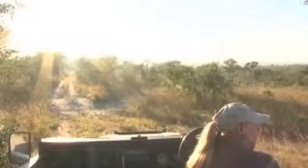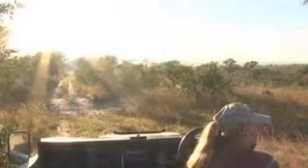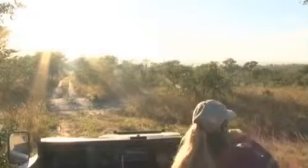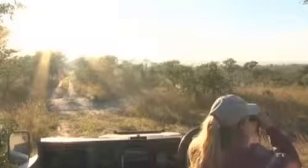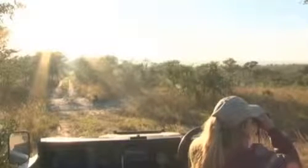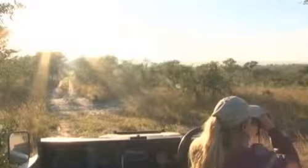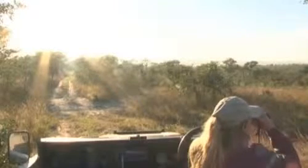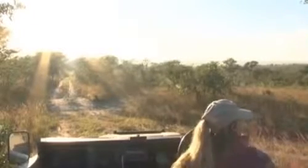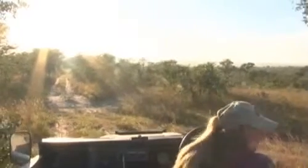Can't hear it. Yes, there, I can see over the way. I just saw movement. Okay, we're just hearing the kudu barking and she's looking back over her shoulder. Yeah, we've got a lot of alarm calling here. Well heard, Patrick.